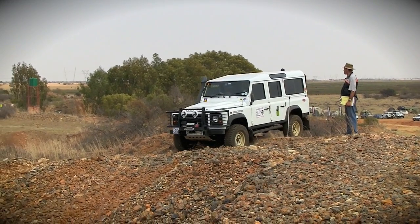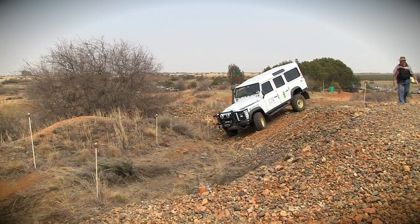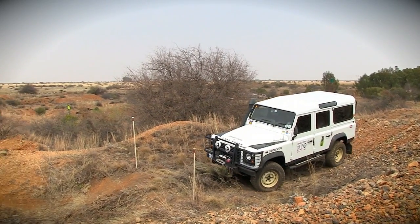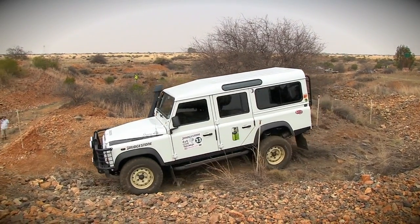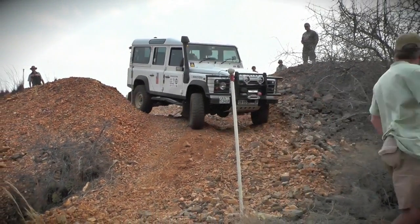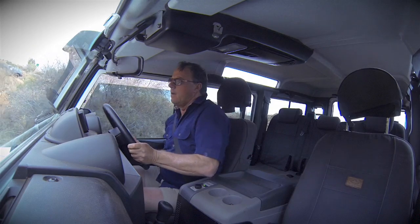This is obstacle eight, and here are Andrew Lingington and Eric von Oppel in the Land Rover Defender Puma again to show us how this obstacle works. First, you have to drive down the marbles on a tight track, negotiating some axle twisters along the way. Next, you head down another decline. As steady as she goes, a tight left-hander may necessitate a rollback.